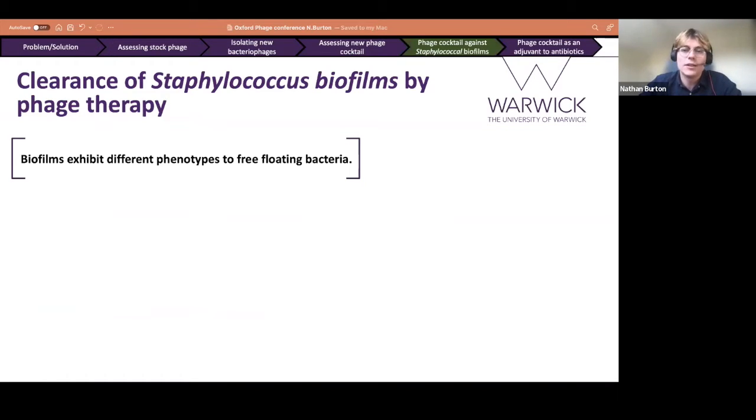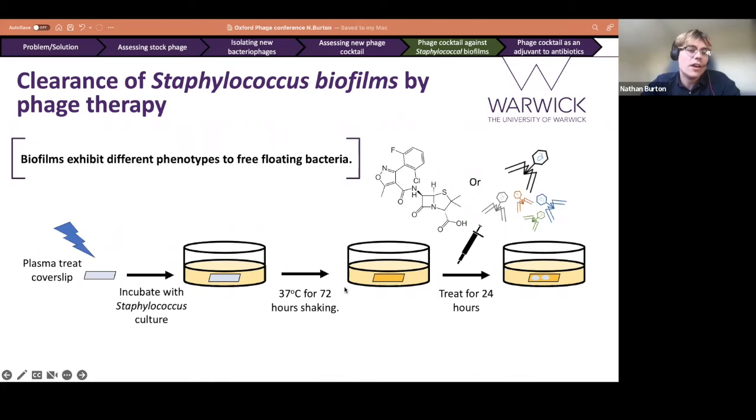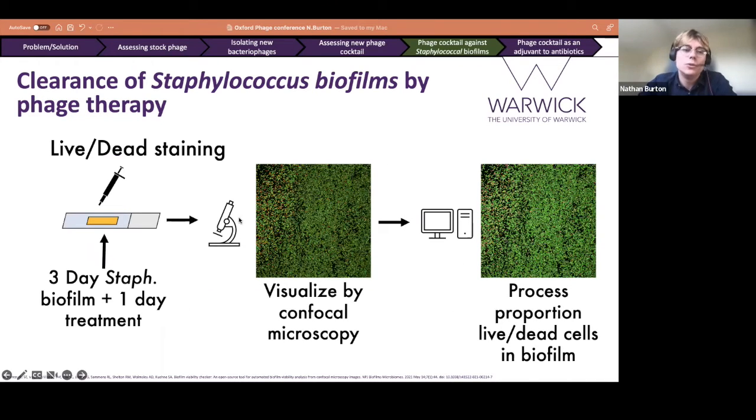So we wanted to try and recreate those conditions and assess our phage K and phage cocktail against these clinical isolate biofilms, or prosthetic joint infection biofilms. What I did was I got a glass cover slip, I plasma treated it to try and make it sticky, and incubated it with our clinical isolates for 72 hours, shaking, so there was some shear stress, which should have strengthened the biofilm a bit. We want to compare against the antibiotics the hospital's currently using. So we apply our phage cocktail and our antibiotics, treat for 24 hours, and then we visualize these biofilms and do live dead staining on these mature biofilms that have been treated.